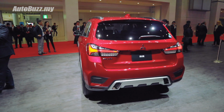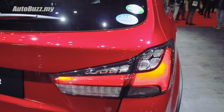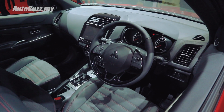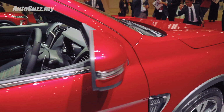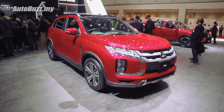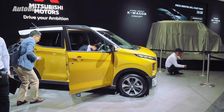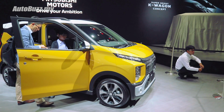You get the RVR here. In other words, the ASX. Look at those tail lights. Very nice. What do you like in the inside? Well, not that much different actually from the ASX, but a whole lot more modern. Dynamic shield in the front. Obviously, Mitsubishi's design language. You see what I mean? You see what I mean with the boxiness? Look at the front end, it's so adorable. It looks like it just ran straight into a wall, flattened its nose.